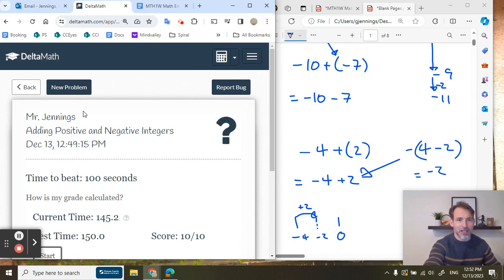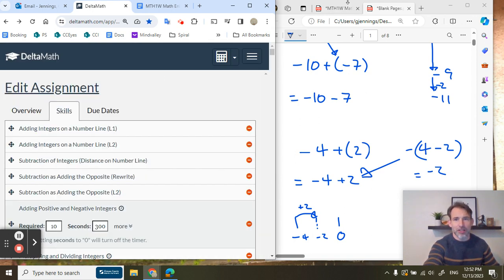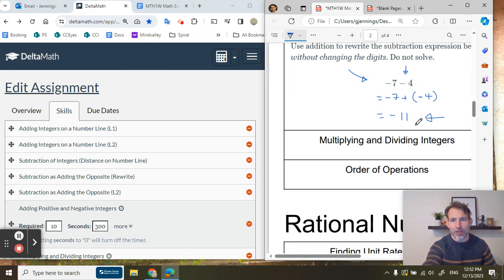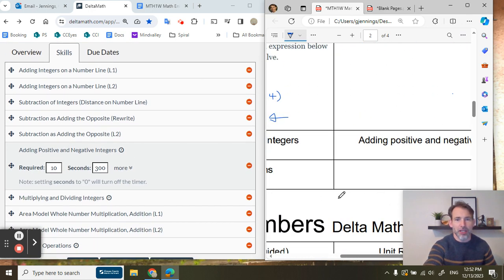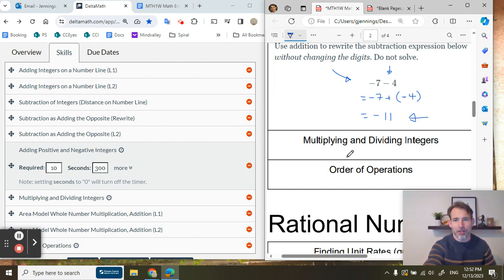All right, so that's that skill. All right, our next skill that we're going to check out here is multiplying and dividing integers. There's not a lot of practice on Delta Math of multiplying and dividing integers. So maybe you have a times table next to you that you can use to find the different multiplications.